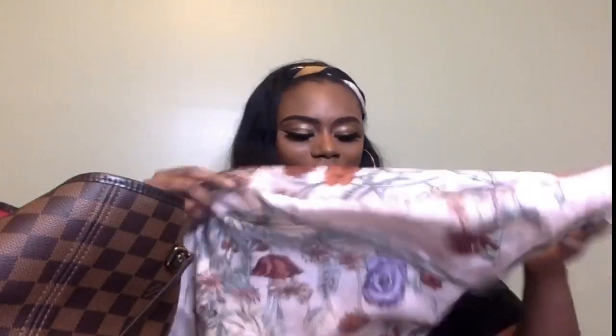I have a scarf in my bag. I always have a scarf, you see, I have a scarf on my head. I always have scarves in my bag, because I just never know when I'm gonna have to tie my hair real quick, do something cute, my hair looking crazy, make a cute little scarf. So yes, I always have a scarf in my bag. I think I got this from Forever 21 or something like that.